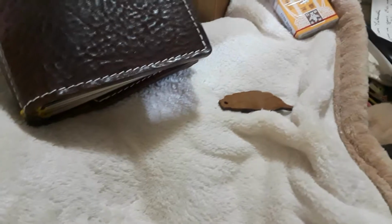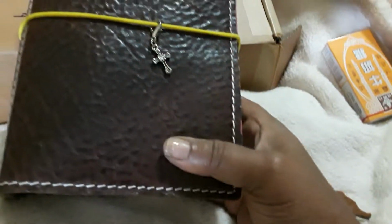You can really see them on the snap here. Let me see if I can get this to focus on the snap closure here, because it's starting to patina. So with that said, when you have pebbles like this, it is going to patina really, really spanking good.